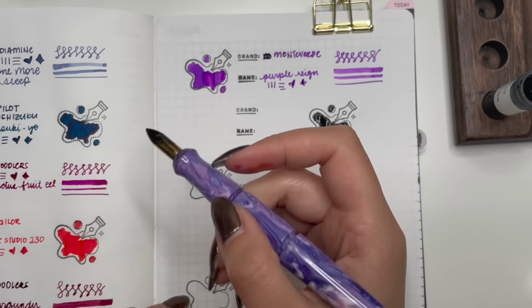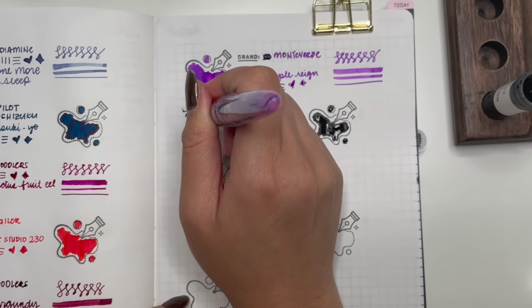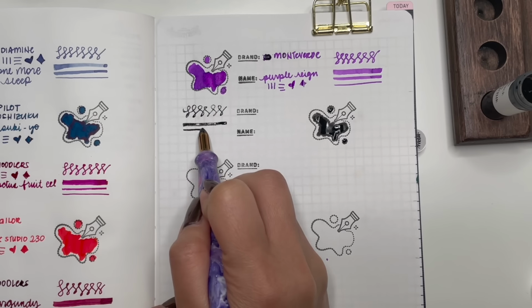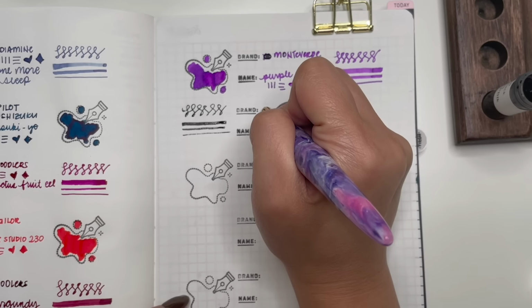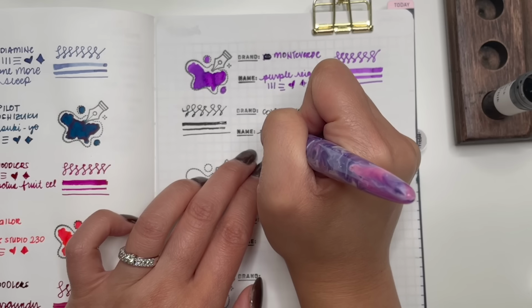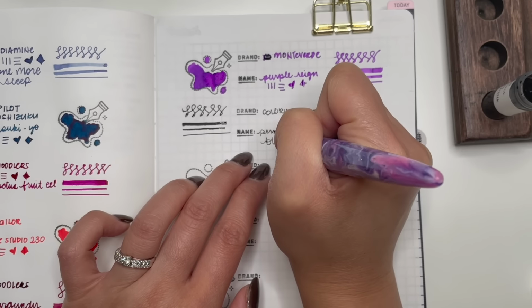But this, my husband loves black inks in his fountain pens. He has his, I think, 5 pens that he uses, and he prefers black ink, so I might just give this one to him. So this is Colorverse. Gosh, my writing. Permanent Black.